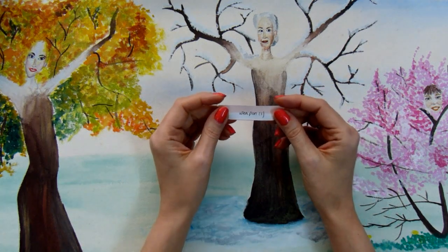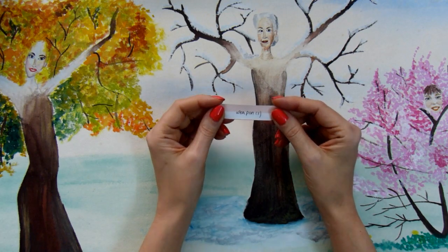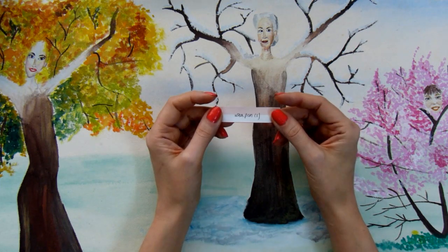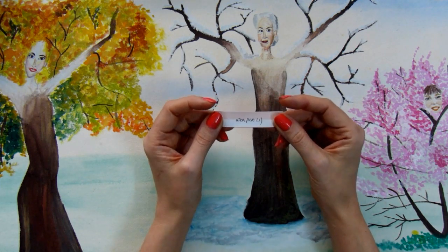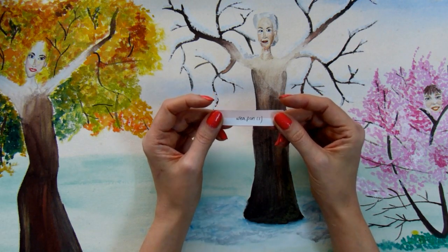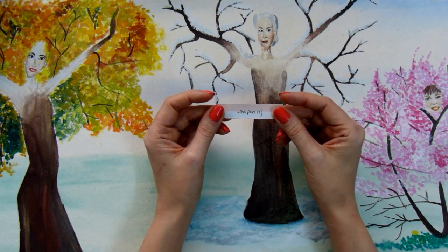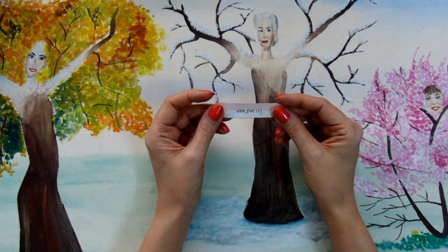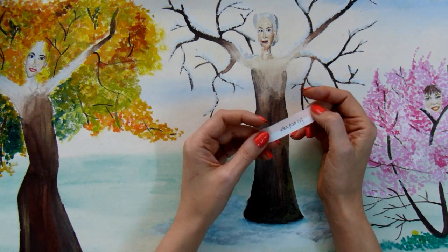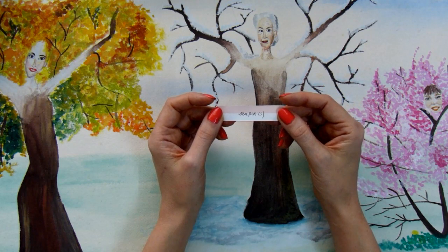So friends, we've got the prompt weapon or weapons, and for this prompt we can color any weapon, swords, knives, daggers, pistols, guns, spears, arrows, any. And I don't know which category to put this prompt in, complicated or simple. For me, I know it's going to be simple.